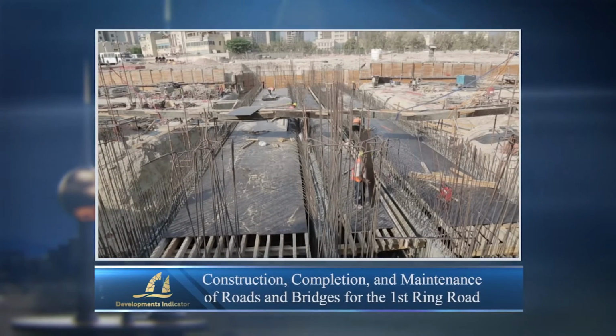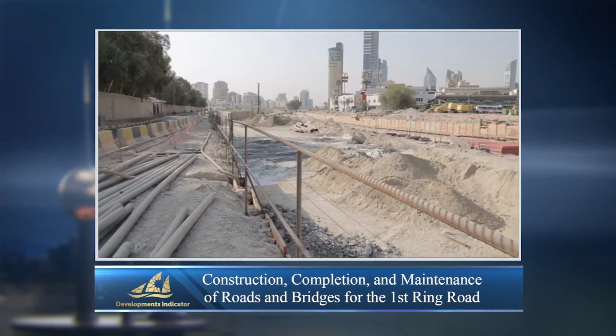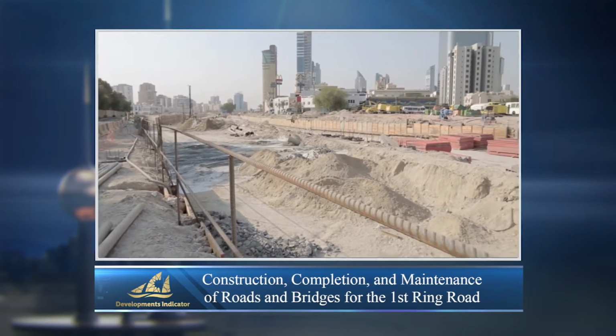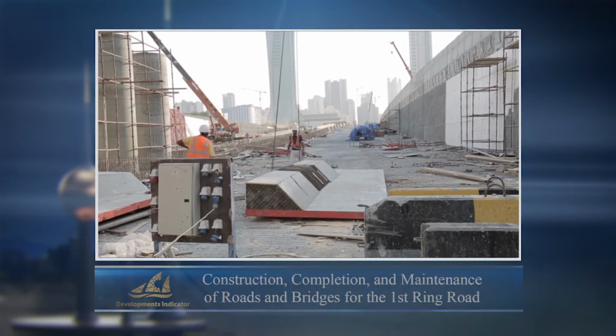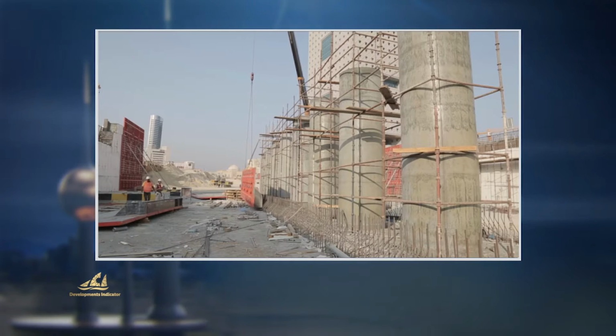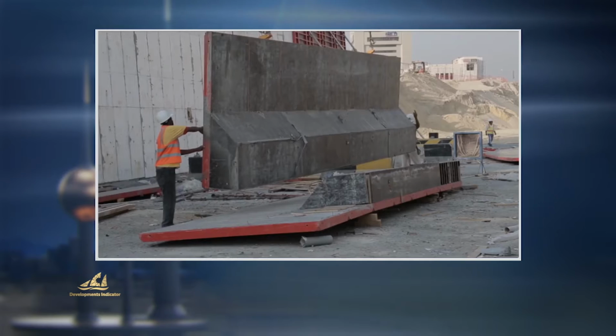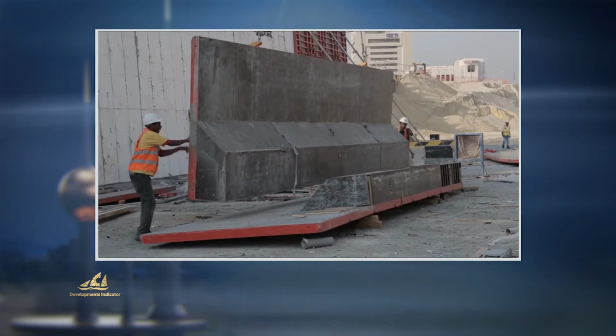Construction, completion and maintenance of roads and bridges for the first ring road, Dasman and Abdullah Al-Ahmed Street, Group B. The construction project sector in the Ministry of Public Works is responsible for construction, completion and maintenance of roads and bridges for the first ring road, Dasman and Abdullah Al-Ahmed Street, Group B.